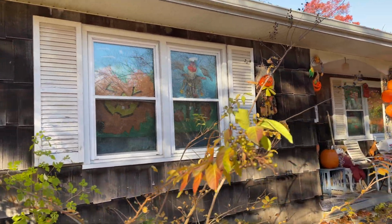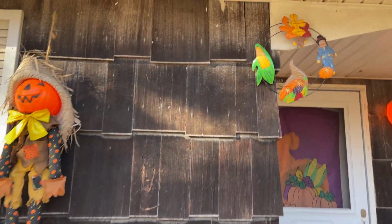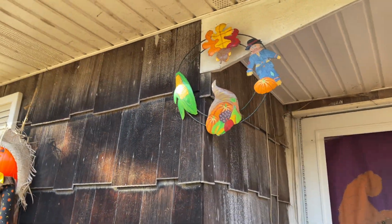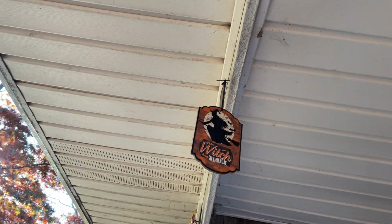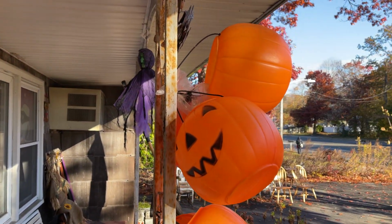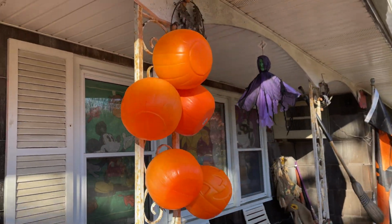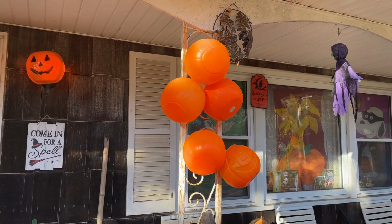A few more close-ups on some of the other items, the specifics. The hanging Scarecrow also decorated the upper tier of the house with The Witch is In. Come in for a spell. Now, my mother tied all of these together so that they were easier to put away at the end of the year. And then I noticed it really just made a great bundle of pumpkins look.